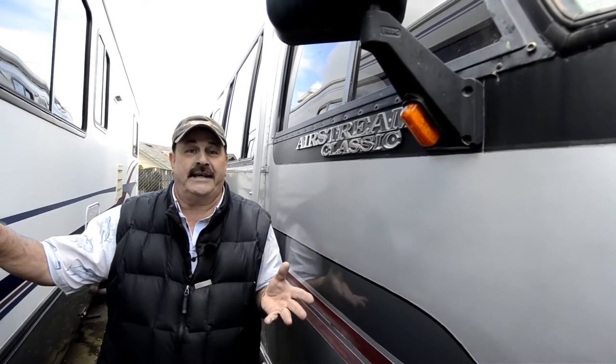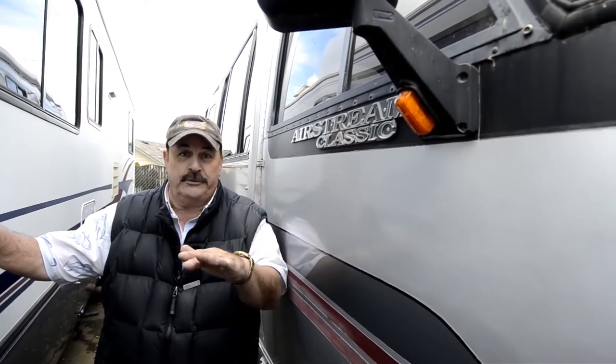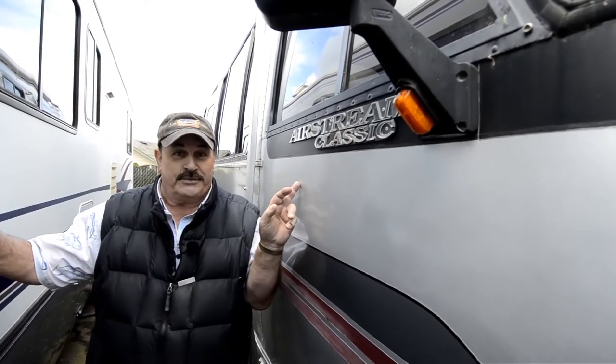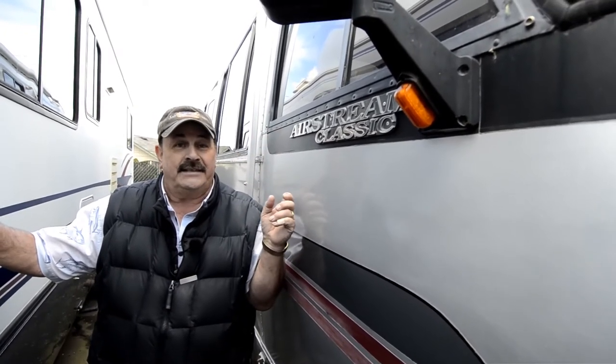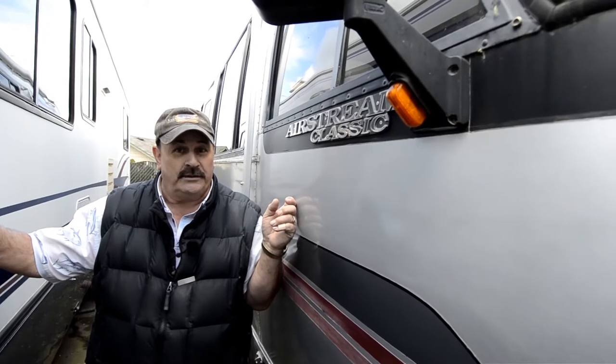I normally wouldn't say on a motorhome a good investment, because the values drop after you buy them new, right? This one, it should go up, especially if you can find one that has this low of miles, that's been this well taken care of.